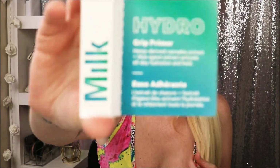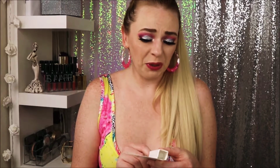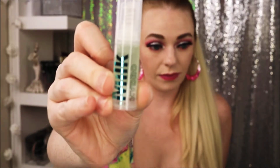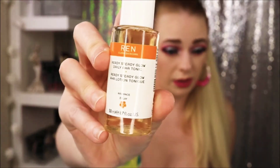Ooh, I'm really excited to try this next product. It is this Milk Makeup Hydro Grip Primer. I have actually been wanting to try this. It is a hemp-derived cannabis extract and blue agave extract activate, and it says all day hydration and hold. Yes, here is what it looks like. I'm really excited to try this. So yeah, this is 0.13 ounces. Awesome, awesome. The next product is this, something I'm also excited to try.